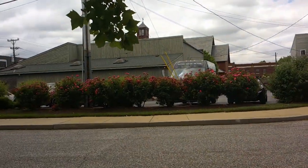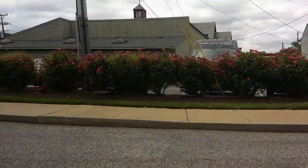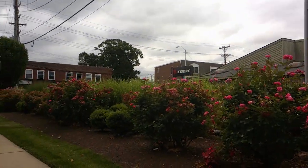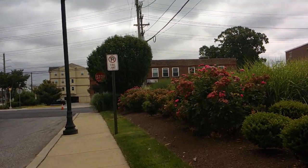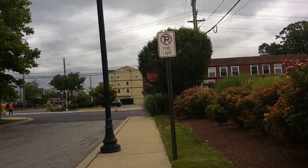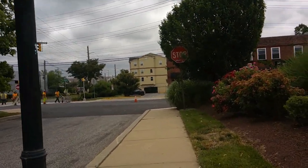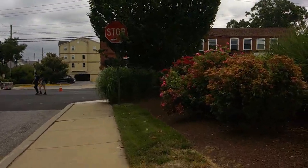Okay, so I am walking, I'm getting ready to head onto Main Street. And this is normally one of the busy areas because the University of Delaware is located in Newark, Delaware. So this is usually where all the college kids hang out, sometimes their parents. The residents also come here and eat here.